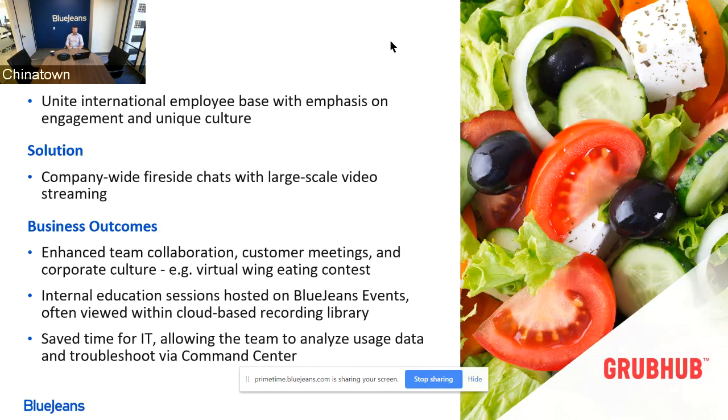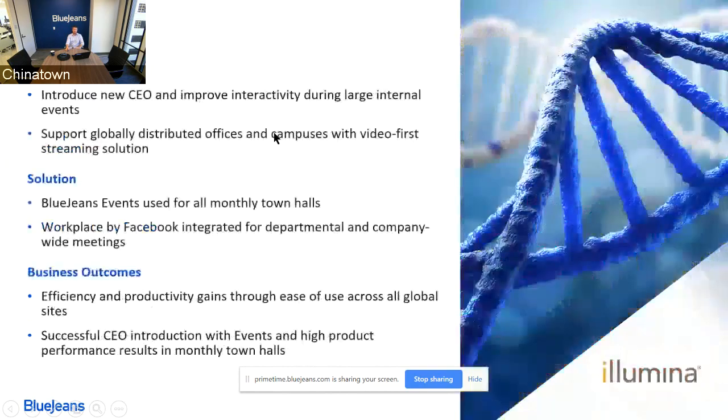They can watch it anytime that they want to and check out the event after the fact. And at the end of the day, it saved time for IT because it puts more power into the hands of A, the end users, and B, the moderators once they learn how to use the software.